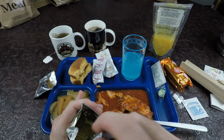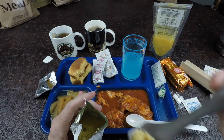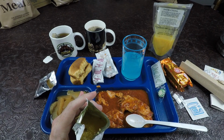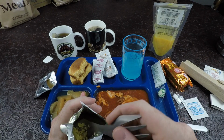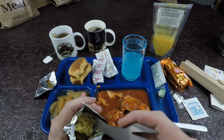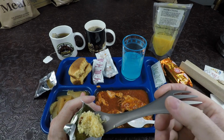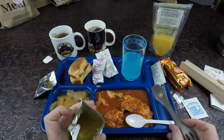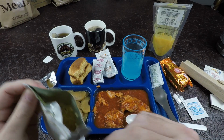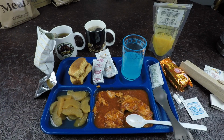Just take a little bite here. And it smells like chicken broth. It's actually really good. It's actually like a chicken soup. Almost like a chicken noodle soup. It's not bad. I mean, there's some funky stuff in this one, but it's not bad. I'm really shocked. It's that good.